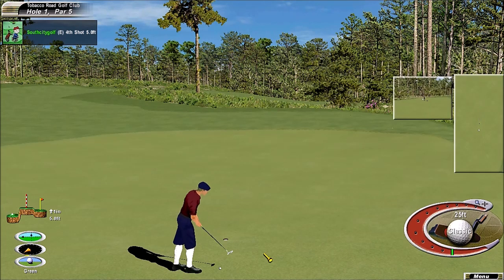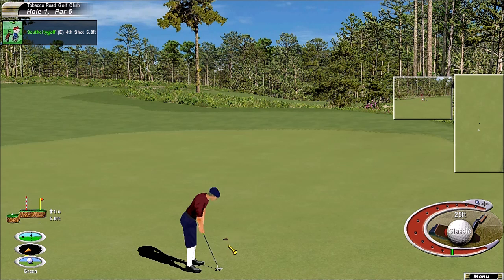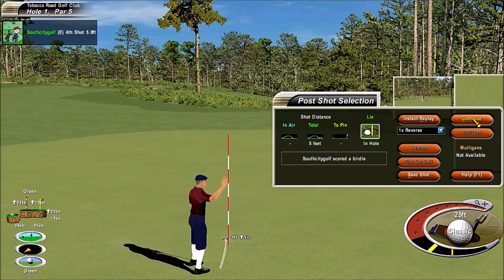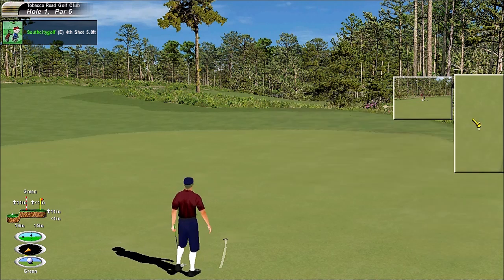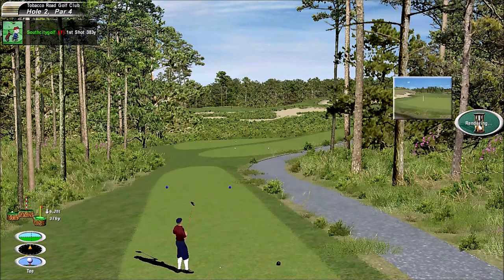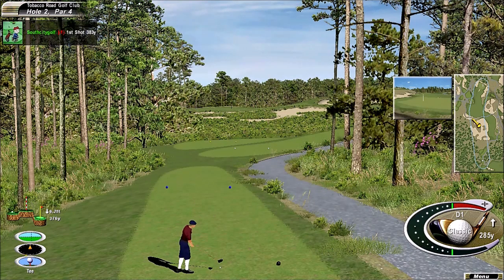And he has a chance for a birdie four here at the easiest hole on the golf course. For a birdie four. Coming off a nice birdie putt in the last hole.